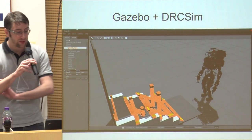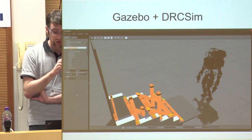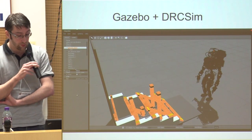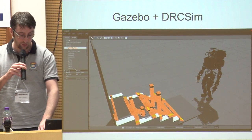So even before we got our hands on the real Atlas, we participated in the virtual challenge using Gazebo and the DRC Sim package to simulate Atlas and the challenge tasks. This was great because it allowed us a head start in developing for Atlas, and even now we test many things in Gazebo before using the real robot, since it's much faster to iterate on and it's a lot less expensive when Atlas falls over.